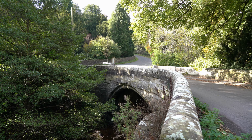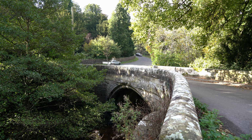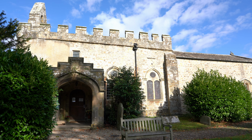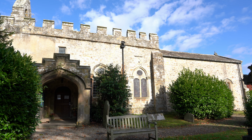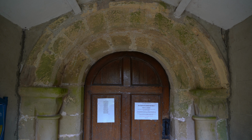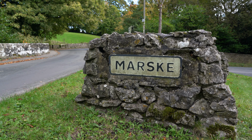So just beginning our steep descent along the road now into Marske. And there is a beautiful historic bridge that dates to the 15th century. There's the lovely church of St Edmund, King and Martyr, which is Grade 2 star listed and dates to the 12th century, and even has this beautiful 12th century arched doorway. And it's there we're just going to have a little bit of a rest for 10 or 15 minutes but there's definitely been a noticeable change in the air. It's cooled down a lot, and I think the rain is inbound.